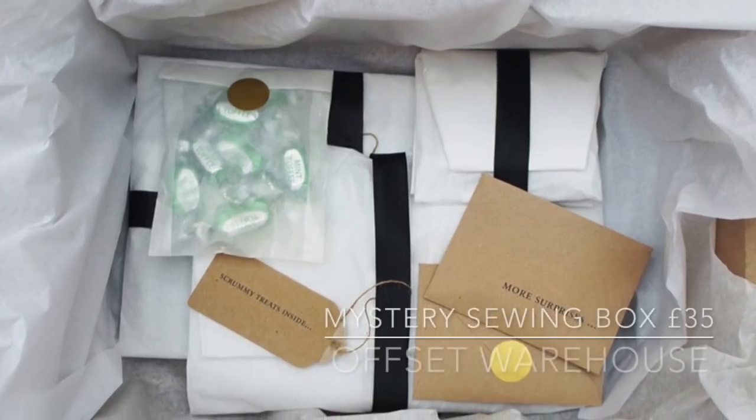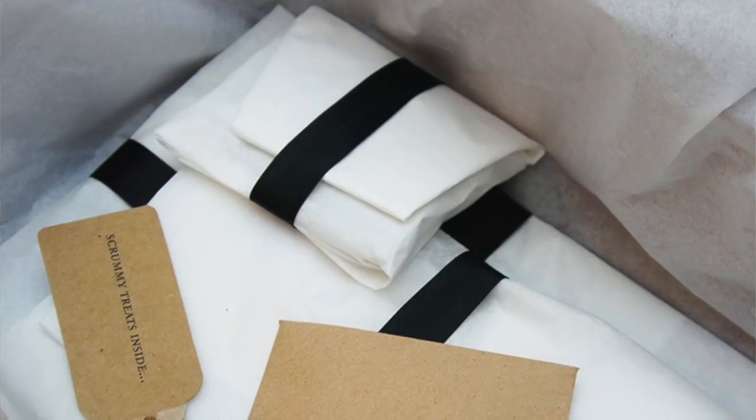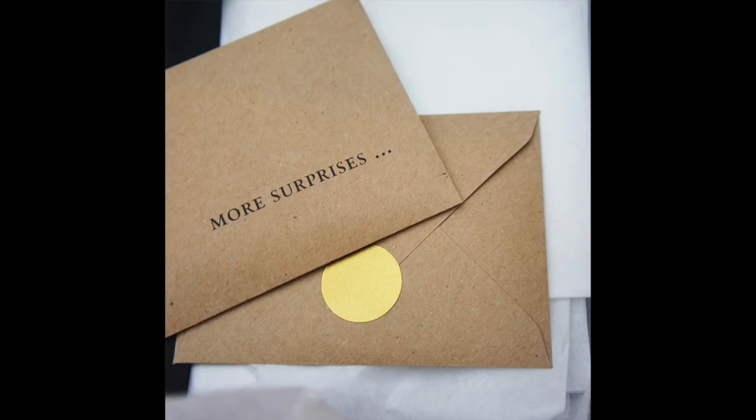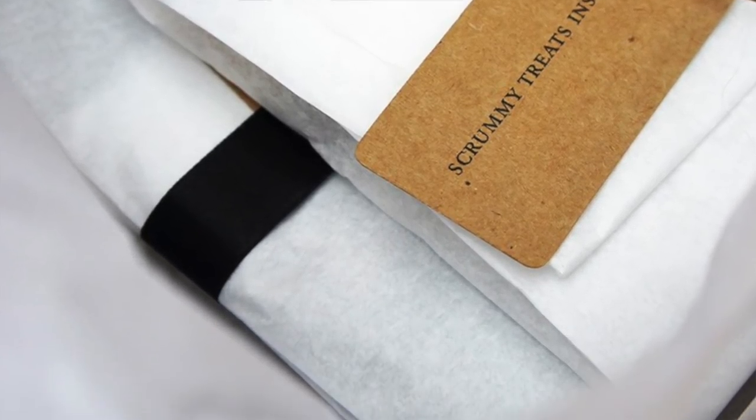Next up, number 3 is from the Offset Warehouse, and it's a mystery sewing box. It retails at £35. You can see from the pictures I'm putting up now that it comes beautifully packaged, and you can't see what anything is. You do get some ethically sourced fabric. We'll be honest, we're completely swayed by the packaging on this one. The idea of getting a box of surprises is nice.